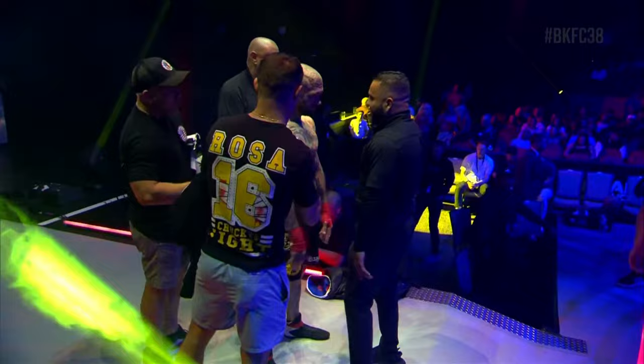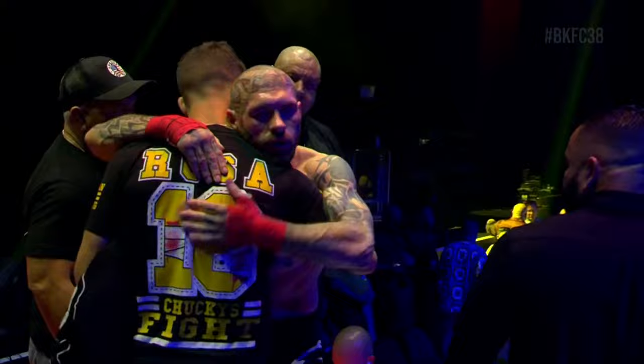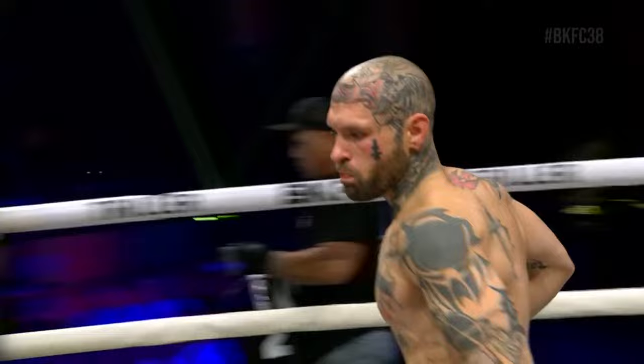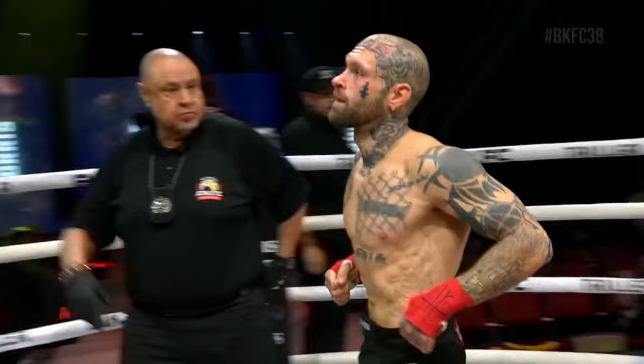Before the fight in the ring, Rosa was working extensively with Morris. They were working on level changes. They were working on angle changes. Morris knows he needs to get constant pressure right here if he wants to win this fight. Has to get in, fight at all ranges, but really wants to get inside, push his opponent around, use that pressure to wear him down.